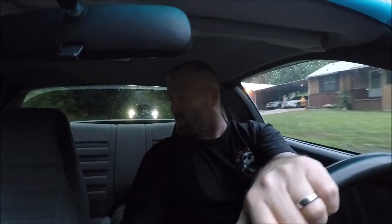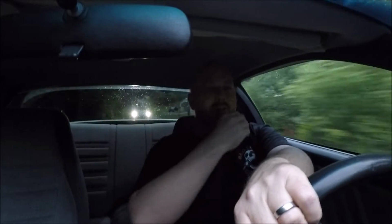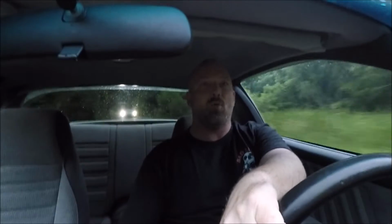All right, guys. Well, we got the Camaro. We're going to try to get it home. If you guys remember from the last video, the fuel gauge does not work in this thing. It just stays maxed out at full. So I have no idea how much gas is in it. I'm just hoping that it's got at least enough gas that I can get to the gas station at the end of the road and put like 10 bucks in it and get it home.